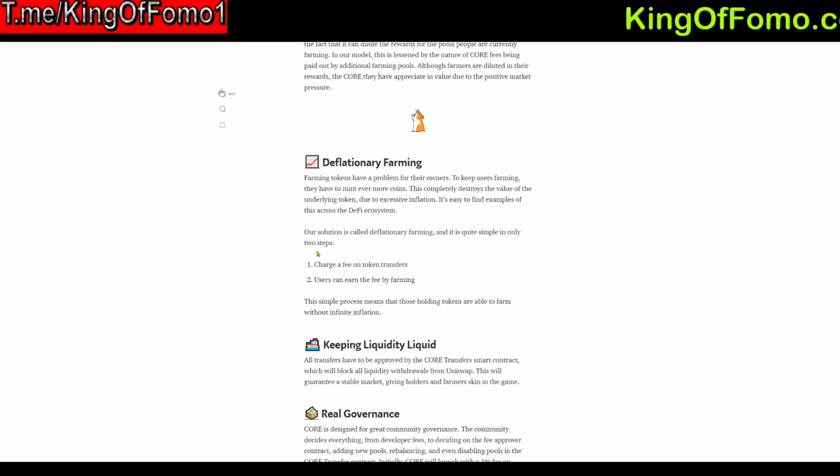So there's a lot more to read here. Like I said, I read the deflationary farming. That's another thing, there is a fee that is charged on token transfers. So I believe that when you're taking out of the contract, this is kind of the incentive to not take out of the contract and not sell. It's deflationary, but when you're taking out of the contract, you're going to be charged a fee to do that, and that fee is going to be distributed to all other people who are currently still farming. So that's a major incentive for people to continue to farm and not just to take out and sell every couple of seconds, because theoretically you're going to get more core tokens, at least.